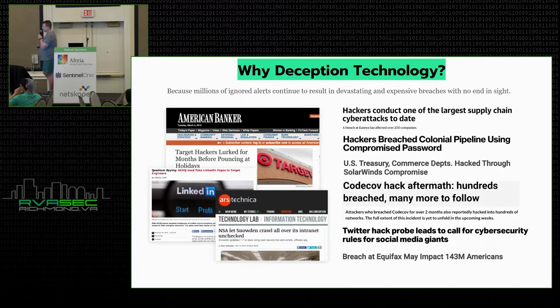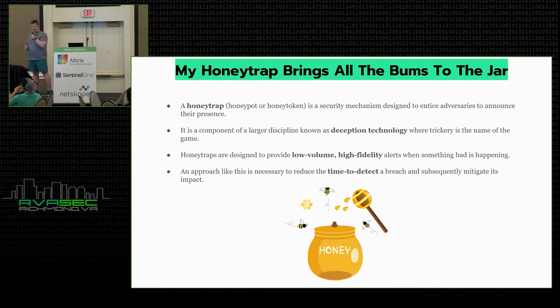So first off, we need to talk about what a honey trap is. And a honey trap can be a honeypot or a honey token. And really it's just a security mechanism designed to entice adversaries to announce their presence. It's a component of a larger discipline known as deception technology, and these honey traps are designed to produce a lower volume of high-fidelity alerts, and only when you need it most, when something bad's happening.